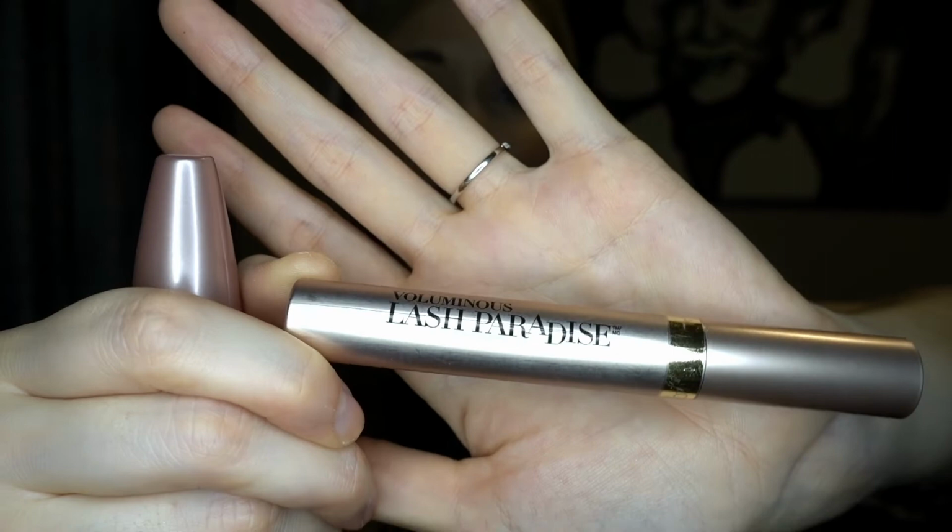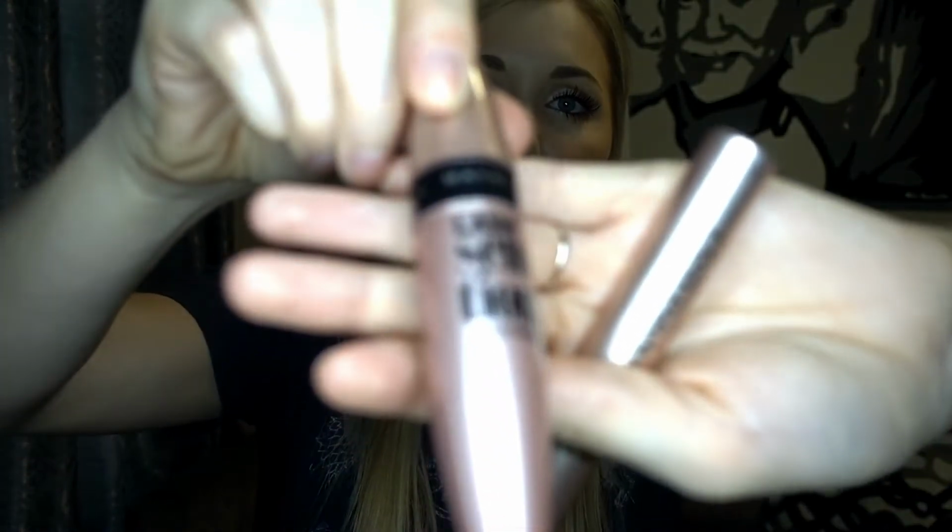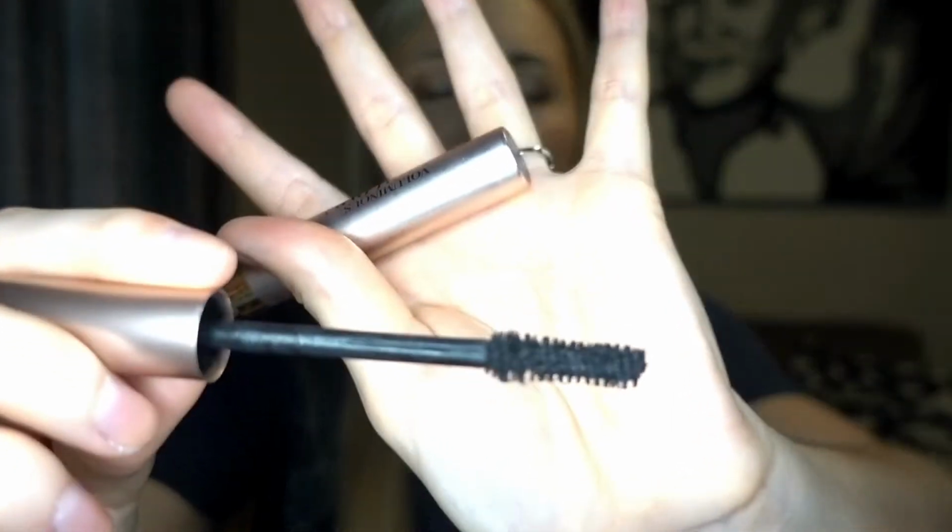I think it's in the shade Berry Black. It's the blackest one. I use this one first, and then I go over that with the Maybelline Lash Sensational. And this one has the plastic fan comb, or rubber comb, I don't know. And then this one has the brush. This one reminds me of the Too Faced Better Than Sex mascara. So I go in with this volumizing one first and then the Maybelline one second. And here's my eyes up close. I just really love the lift that it gives.